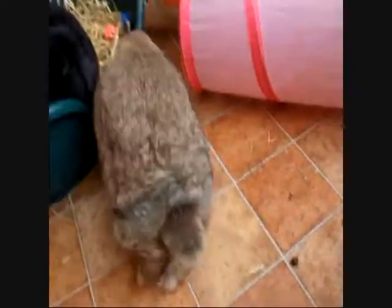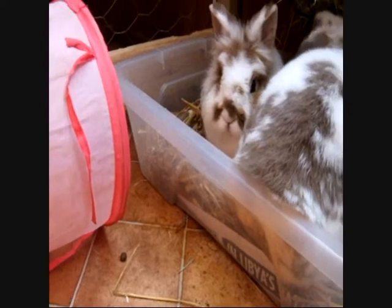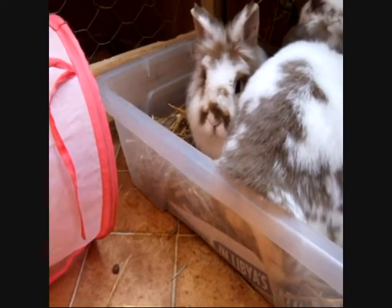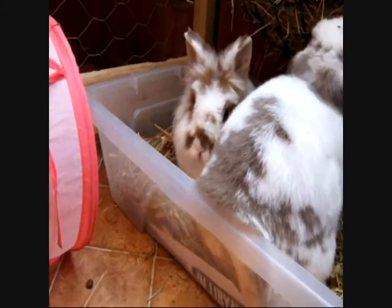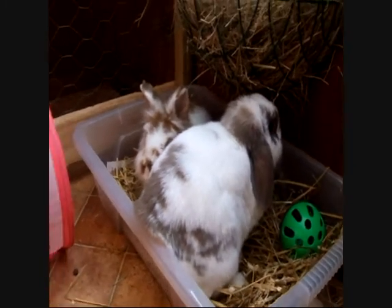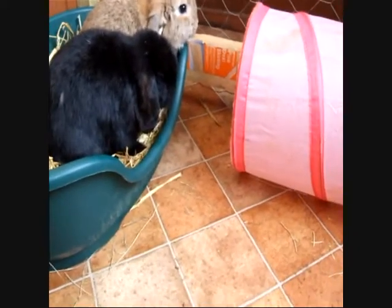They're still all getting along. Grace still nips everybody, but she's just moody. She's just like that, to be honest. So I'm going to have to live with that. I know the bunnies do. They don't care. They just hop out of her way, to be honest.